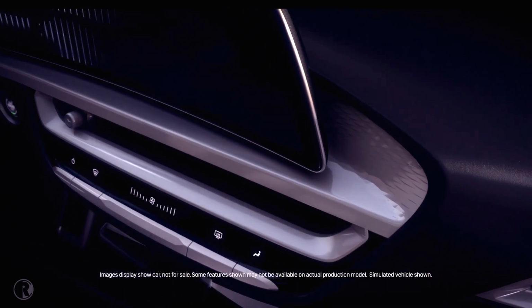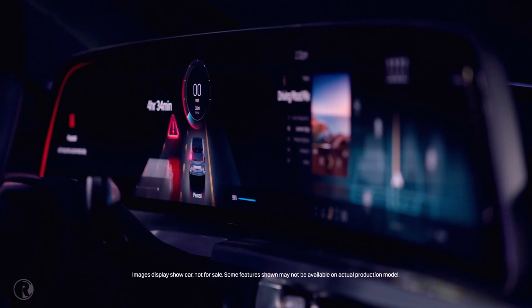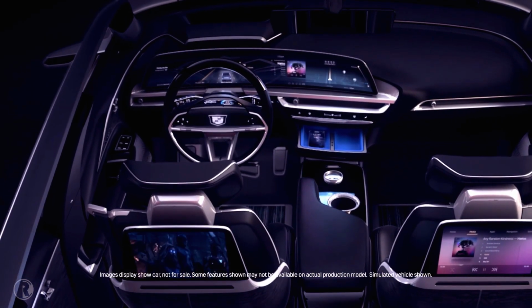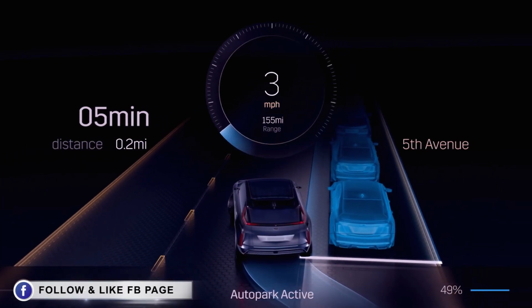When you approach the LYRIQ interior, the first thing that'll be prevalent to you is the beautiful curved 33-inch display. It's just a stunning display. It feels like you've purchased a high-end TV in your living room. We have graphics that go all the way to the edge. The beautiful colors, and the fact that this is a battery electric vehicle, the UX team did a beautiful job.